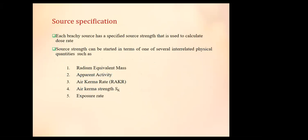Source specification. I will give a brief introduction to source specification. Each brachytherapy source has a specified source strength that is used to calculate dose rate. Source strength can be specified in terms of one of several interrelated physical quantities such as radium equivalent mass, apparent activity, air kerma rate, air kerma strength, and exposure rate.